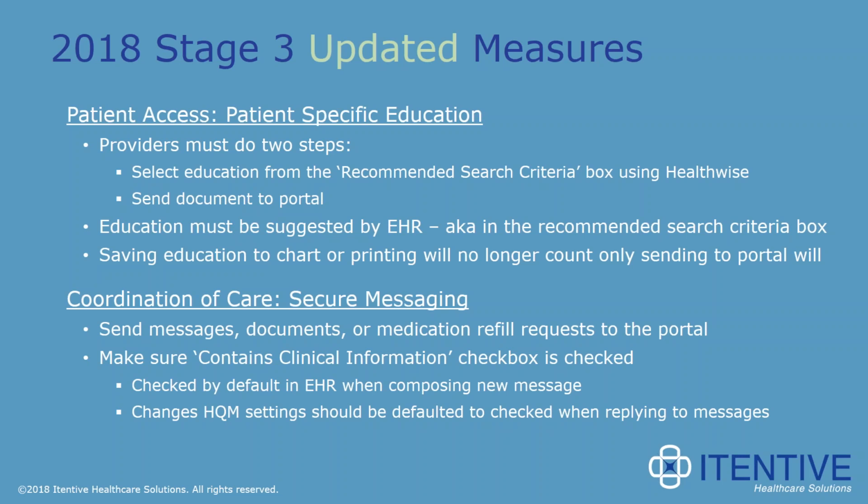We're actually going to go over these settings in the next section, but this is why it's important. If those secure message types aren't checked in the HQM, you're not going to be getting credit at all when you reply to a patient.